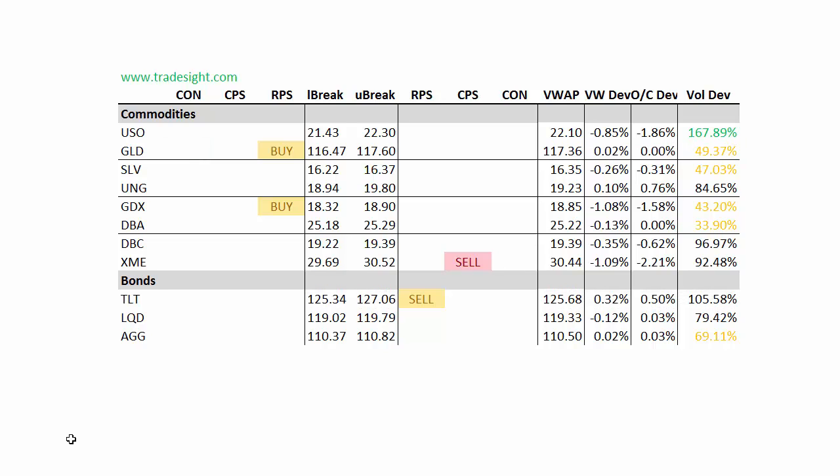As far as the commodities go, they're still in motion. We do have kind of a paired off situation here. USO is still getting good volume, but we don't have a signal either way. For that one, the XME does have a downside CPS.